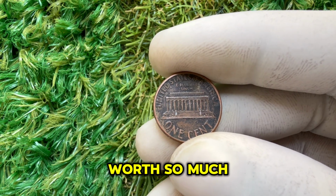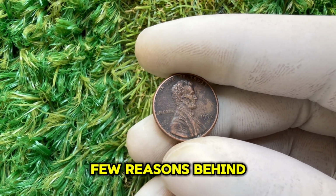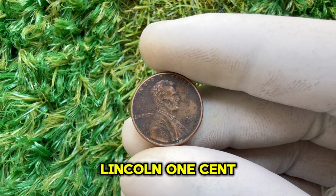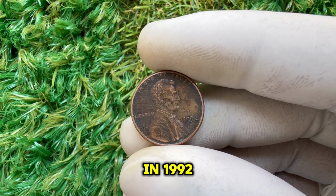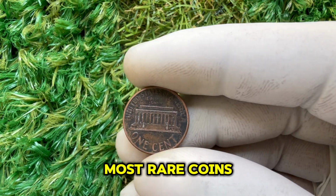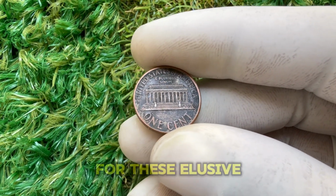Now, you might be wondering, what makes this coin so valuable? Why is it worth so much more than its face value of just 1 cent? Well, there are a few reasons behind this extraordinary value. First, the 1992 no mint mark Lincoln 1-cent penny is extremely rare. While millions of pennies were produced in 1992, only a very limited number of them were struck without the mint mark.